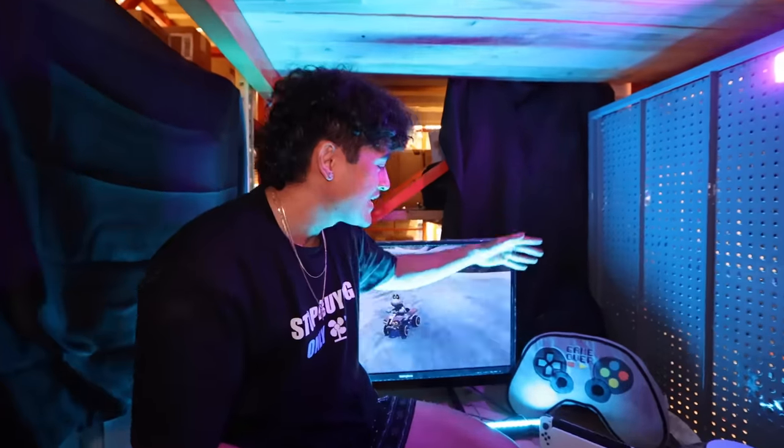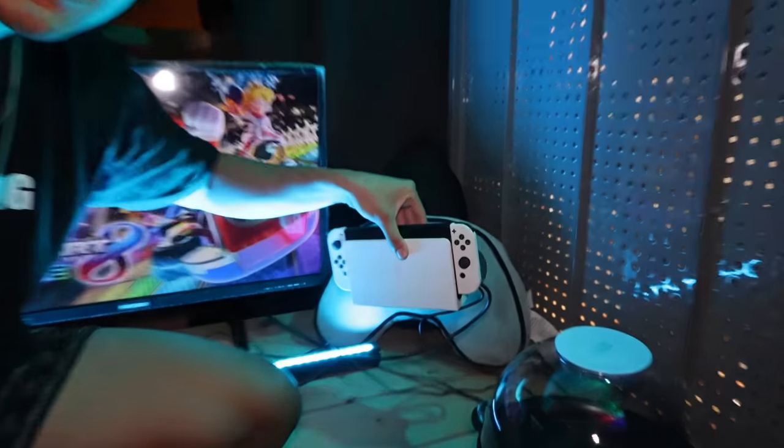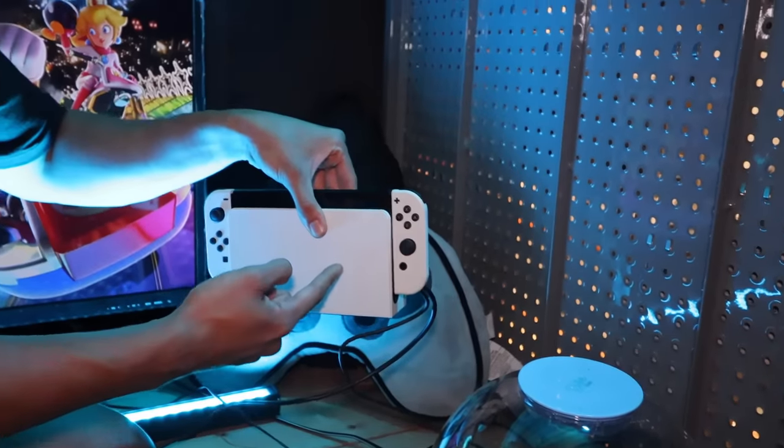We're gonna cook later. Not only do we got the food, we got the games, we got the TV right here, we got the RGB lights all around. I mean, take a look at the lighting. And of course, we gotta switch it up on y'all and bring a Nintendo Switch out.